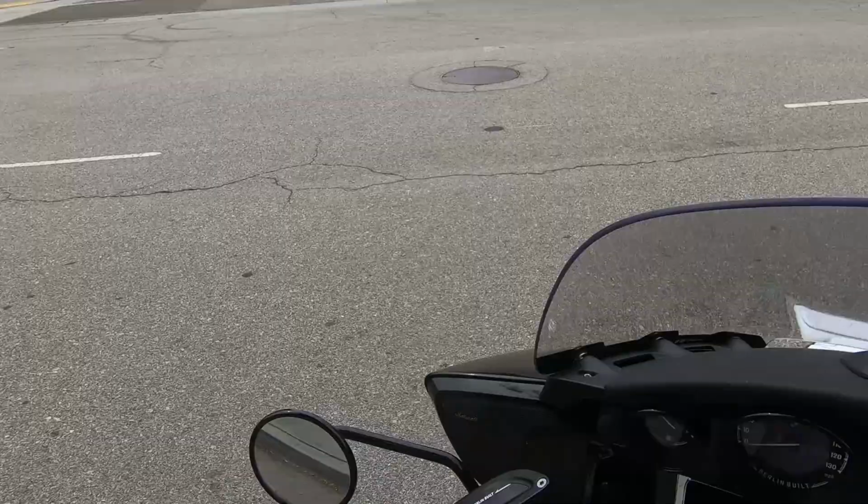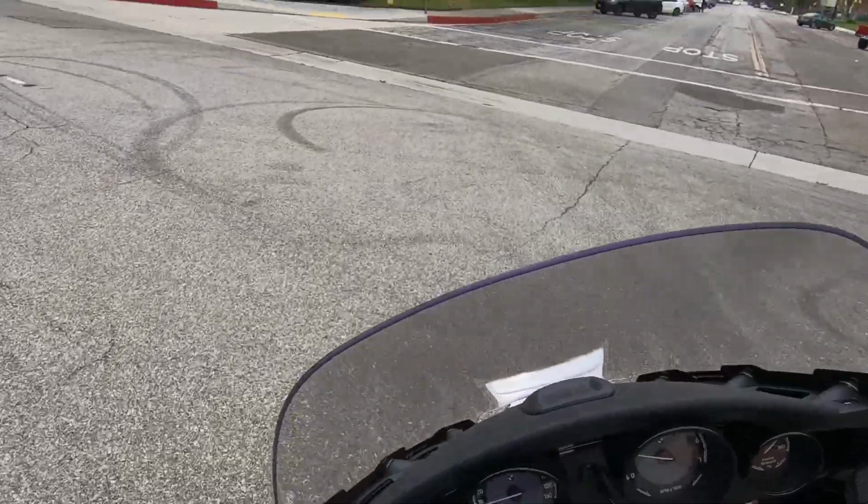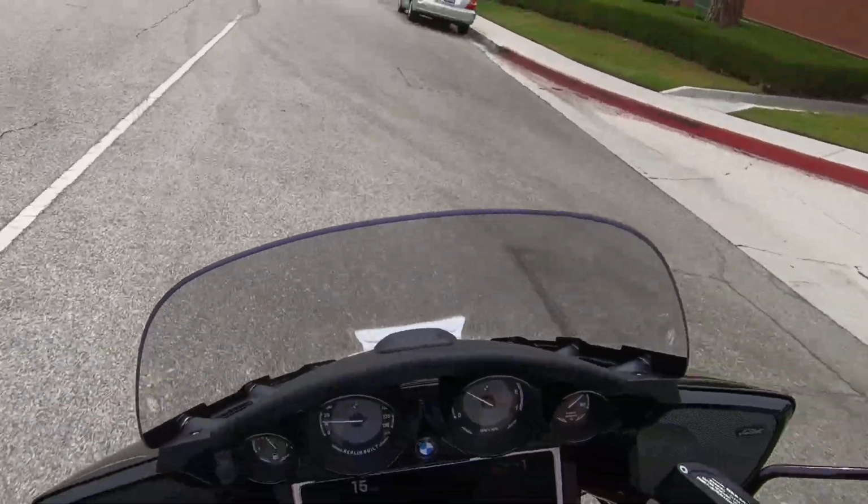We'll make a U-turn here and go down the back roads here in beautiful Glendale. There's gloomy conditions, but this is what we get today.